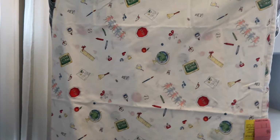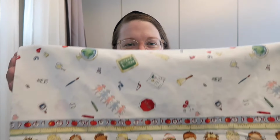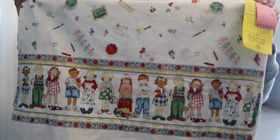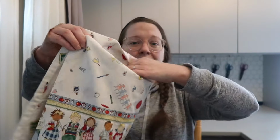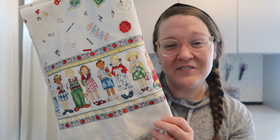pattern. It has so many different school things to it. Like it has a globe and a chalkboard and apple. It has glue and crayons and a little milk carton. It's just so cute. I was wondering if maybe I would have enough material to make an apron out of it. I think it could be fun to have an apron at school. Some of my colleagues have them and I just think they're so cute. Oh, I could even take red fabric and cut out some apples for pockets to go on it. How cute would that be? I thought this was a fun find for only 50 cents.